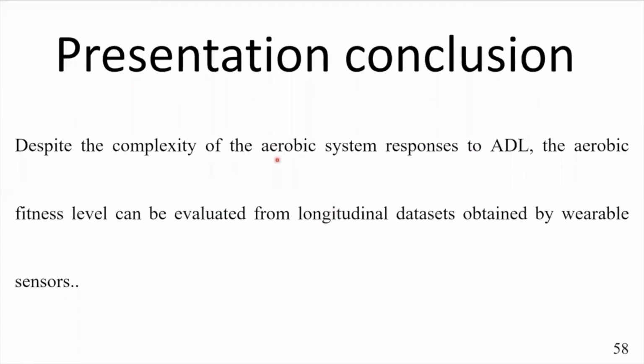And as a general conclusion of this presentation, despite the complexity of the aerobic system responses to activities of daily living, the aerobic fitness level can be evaluated from longitudinal data sets obtained by wearable sensors.